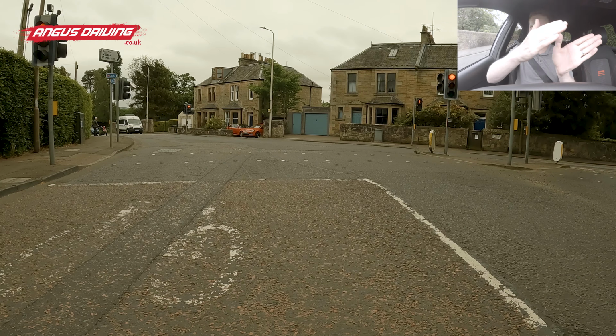So I've got lots of places here, but I don't want to be opposite that junction. So I'm going to do mirror, mirror, signal, and then after this guy, there's a guy along there, but I think I can get over before they get here, so I'm going to go over, bring myself along beside the curb, and then neat to the curb, and I'm just going to stop there.